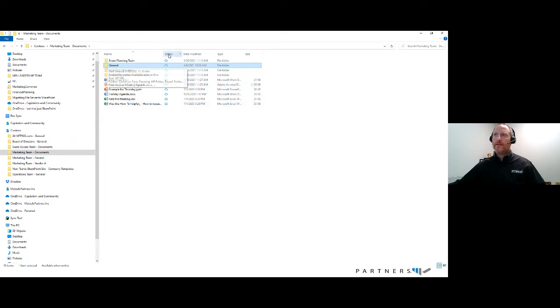One of the things that I like to be aware of is the status column, and I'll show you what I mean by that. When it shows the cloud versus, for instance, this icon, this means that this is basically a shortcut.